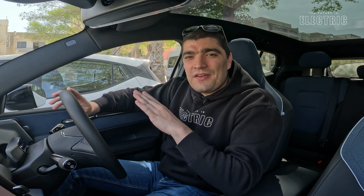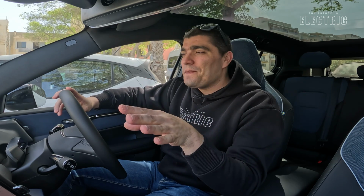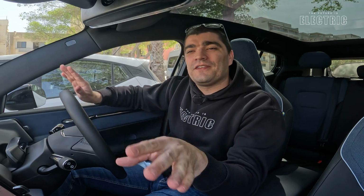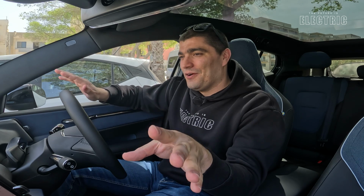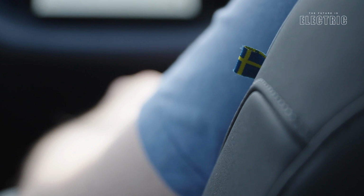I think it fits the design of the car so naturally, and I think we'll see other manufacturers copying that design, because I do think it fits better than it does in your living room, right? The sound bar here. So very nicely positioned in that way. Overall, I like it a lot.